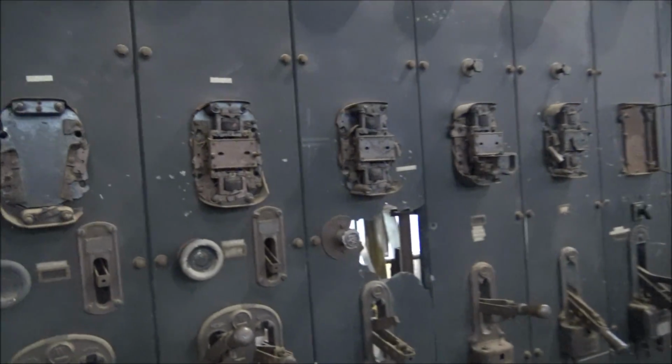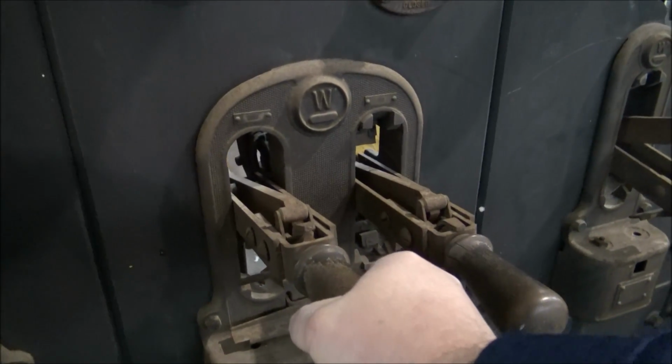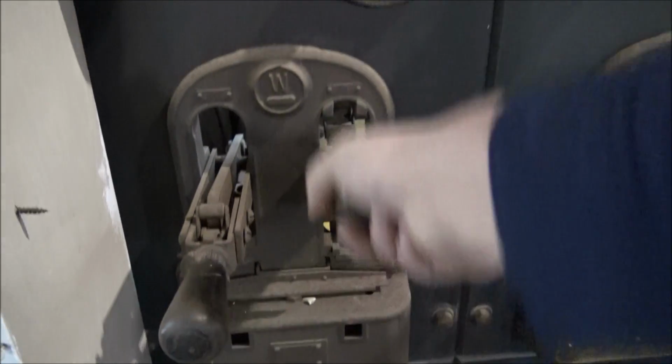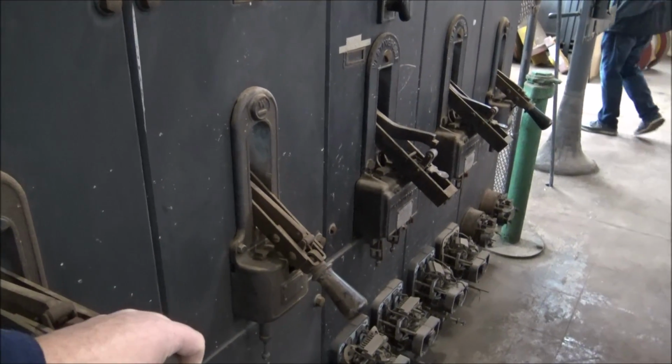Here's where the controls for all the raw power is. I feel like I have so much power in my hands.